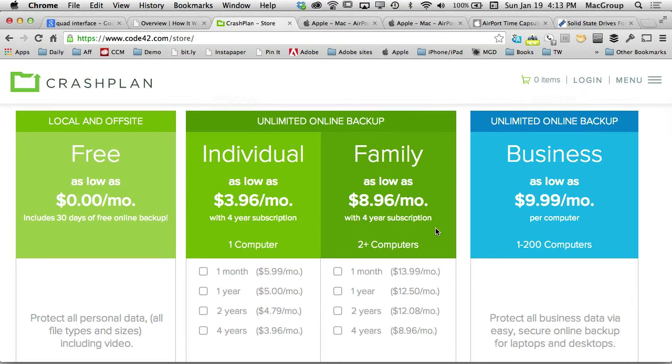Got it? Any other CrashPlan questions? Does CrashPlan access your data? You'd have to read their terms of service. I believe the answer is no, but I don't remember. I don't keep up with their latest terms of service. You have to pay the full amount for 4 years? Up front, yes. If you're going to do those savings of multiple years, you pay it all at once. Otherwise, you just do the month to month.